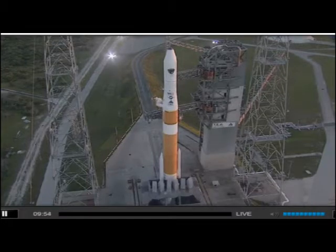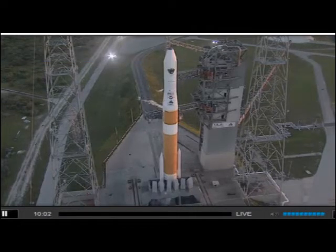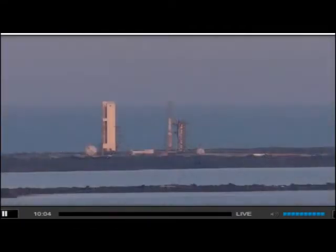Polling is complete and the launch team has given the go for launch. The countdown will resume approximately 2 minutes from now. At T-minus 4 minutes, and counting, the team will enter the terminal count and begin securing the second stage liquid oxygen tank. At T-minus 3:32, the CBC liquid hydrogen and liquid oxygen tank securing is started, which includes closing the propellant fill and drain valves.